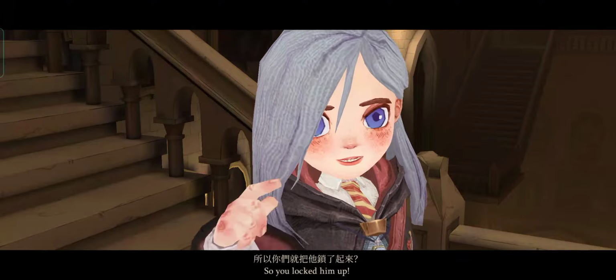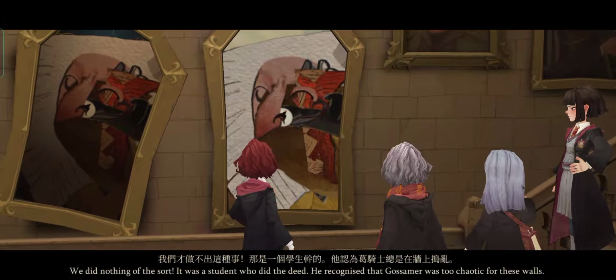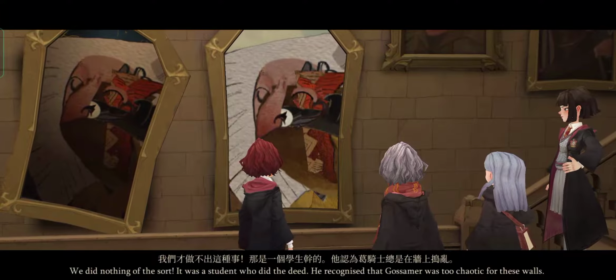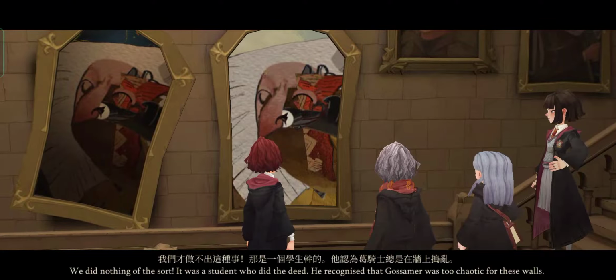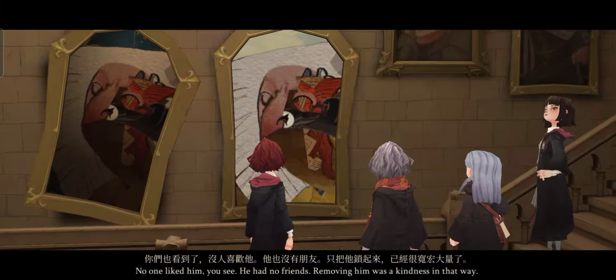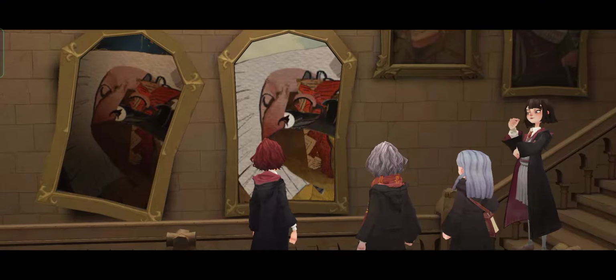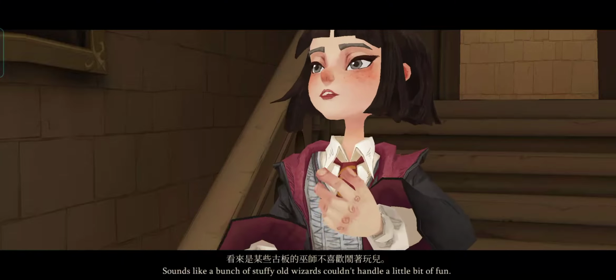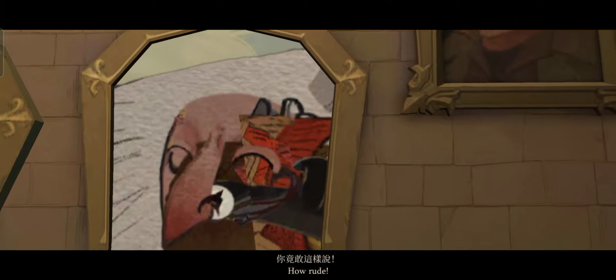Yes. So you locked him up? We did nothing of the sort. It was a student who did the deed. He recognized that Gossamer was too chaotic for these walls. No one liked him, you see. He had no friends. Removing him was a kindness in that way. Sounds like a bunch of stuffy old wizards couldn't handle a little bit of fun. How rude.